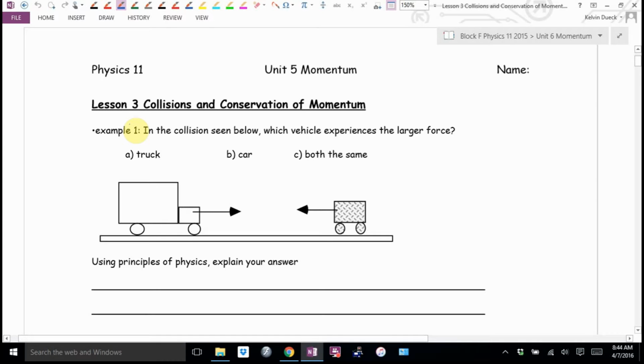Okay, there's our contrast. In the collision below, which vehicle experiences the larger force? The truck, the car, or both the same? Once again, you're going to vote. Once again, how high you hold your hand up is how sure you are of the answer. So in the collision below, which vehicle experiences the larger force?